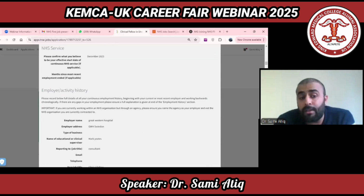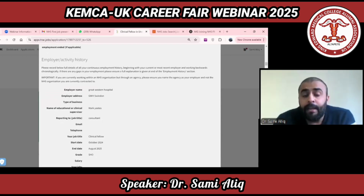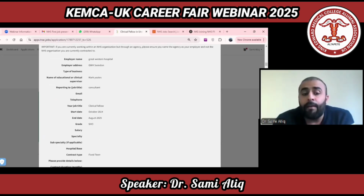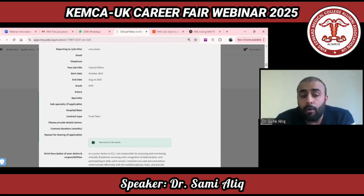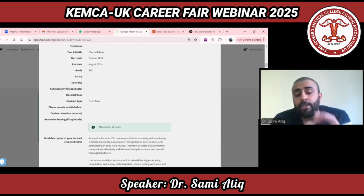Afterwards, the most important thing that comes is the employment history. Most of the organizations use this as a filtering criterion. They see how much experience you have, or how much NHS experience you have. So you have to carefully fill in all of these details and use your house job as 4 separate columns. Fill in your details separately so that they appear separately.